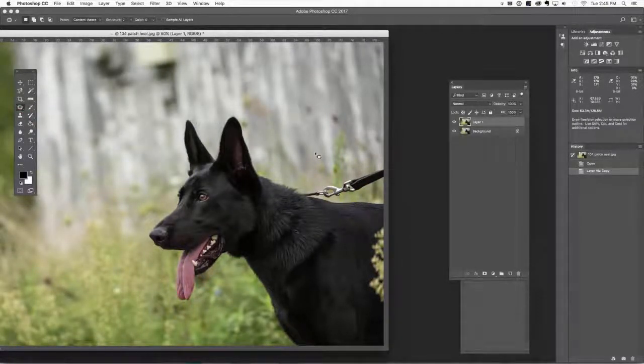The way this tool works is we have to make a selection. So what we're going to do is click and drag around an area of this leash. And when we finish, you let go, you get a selection. I know that I have a selection because I see the marching ants. Then place your cursor inside of the selection, click and drag to an area nearby and let go. The patch tool is looking at those pixels and it's copying them, pasting them, and blending them. In order to deselect, you can press Command or Control D.